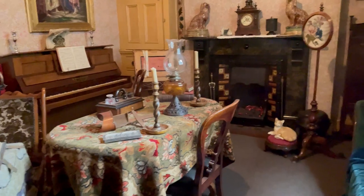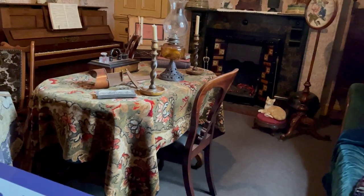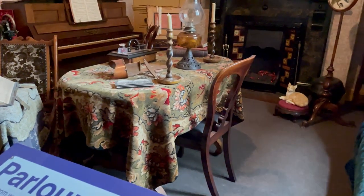And then across the hall we've got the parlour. This is the family parlour. Oh, this is the family parlour. Wow. It's a sitting room for the whole family, where they could relax in the evening, playing games and reading.